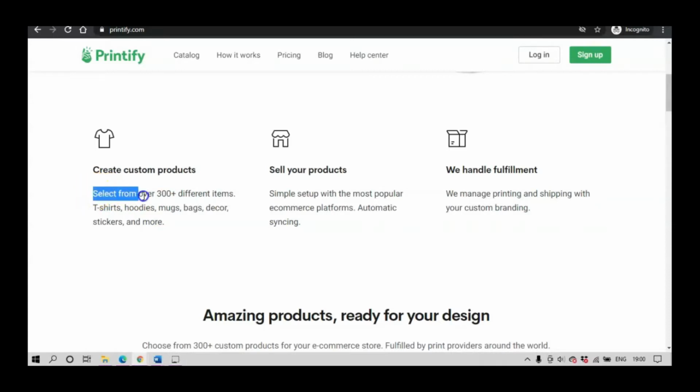They have over 300 different items in their catalog. They have t-shirts, hoodies, mugs, bags, decor, stickers, more. They have a ton of stuff.